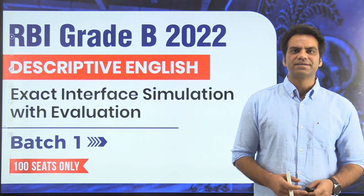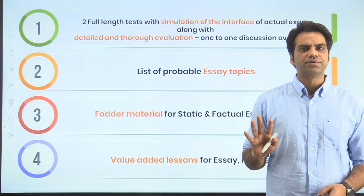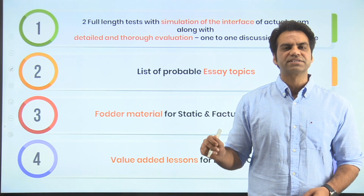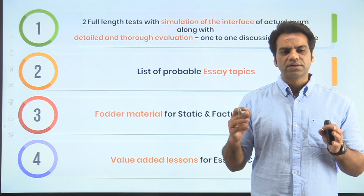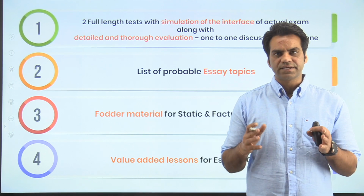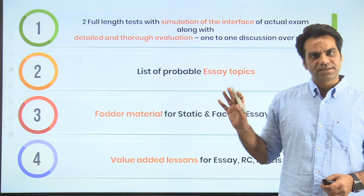So let's look at the verticals and the course offerings of this batch first of all. There are 4 very important verticals of this batch, and these 4 verticals will help you enhance your articulation and your drafting skills for the exam. And why are we launching this now? Because articulation and descriptive English is something which you cannot improve overnight. It takes some practicing, it takes some hard work that you have to put into it, and this takes time as well. So guys, let's look at the offerings.